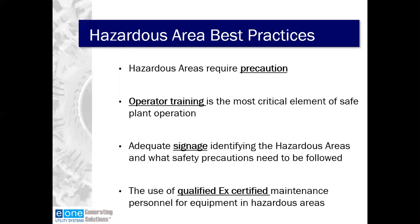Something that's becoming more and more prevalent in Europe and worldwide is a requirement for the use of qualified Ex certified maintenance personnel when working on equipment in a hazardous area. Organizations such as Intertek, FM, and UL, the companies that do the certification work to qualify a piece of equipment to be used in a hazardous area, also offer training programs to train design engineers and maintenance personnel on the hazards of the equipment. It's a 40-hour or 80-hour qualification class. It's very good best practice, and E1 applies this for both our design team and our service team.